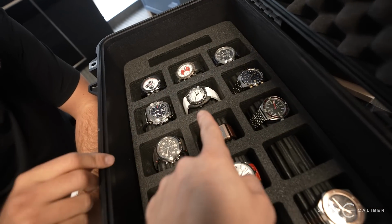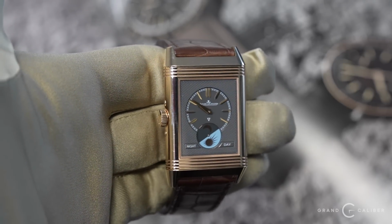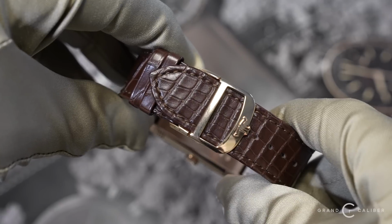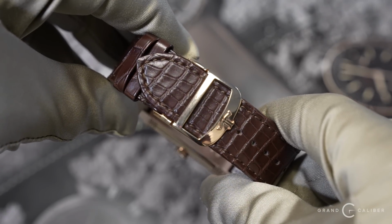What was the other one? Oh yeah, okay, cool. As you guys know, this is a Jaeger-LeCoultre Reverso. These are extremely popular watches. These do sell very well. These have always had a spot in the market. There seems to be strong demand for these left and right. The reason is they're just so cool. They're so unique, and there's so many variations of this watch out there. So for example, this watch right here, it's an annual calendar. So you've got the date, moon phase, day, and the month. And if you flip it over, that's just really cool. You've also got time and a day-night indicator. So you can go either way with this watch.